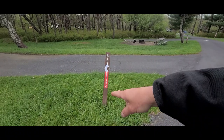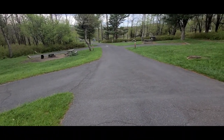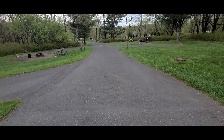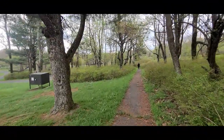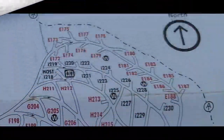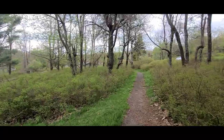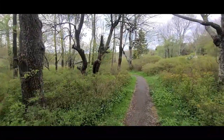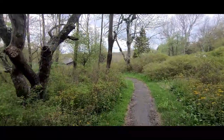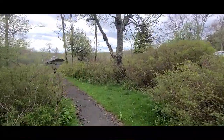Now you'll notice some of these have reservable. Actually, a lot of these will have reservable. But there are two loops here that you don't need reservations for and are basically first come, first serve. The two loops are the I loop, I is in India, and C is in Charlie loops. Those are first come, first serve, and they are not reservable, which is nice because if this place is sold out, you still have a really good chance of getting yourself a spot.